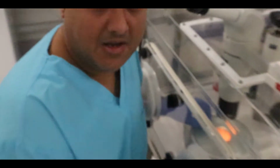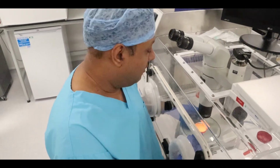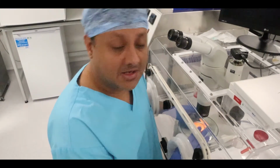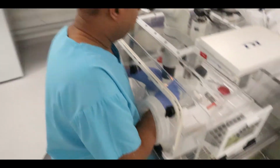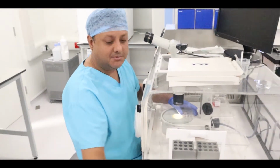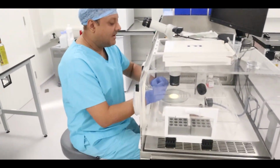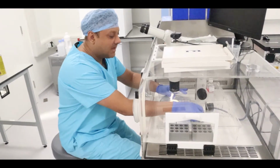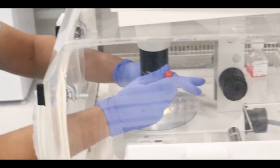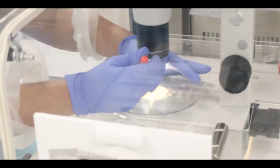So what I'm doing here is I'm screening the follicular fluid as well in a second class 2 cabinet, just to make sure that all the fluid that we have got out of the follicles is clear and that there is no other egg in there. So what we are now doing is we've collected the eggs in tubes, and I'm going to be retrieving those eggs out of tubes and washing them very thoroughly in culture media before they go into the incubator.